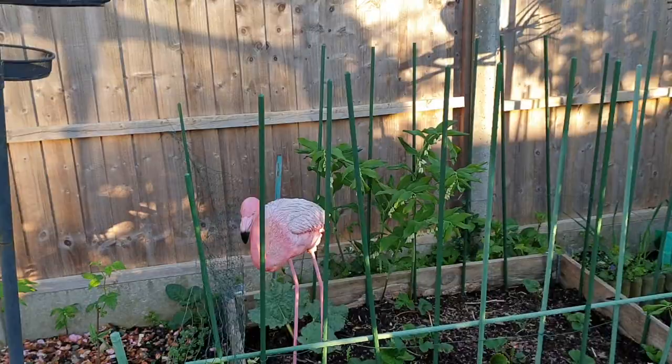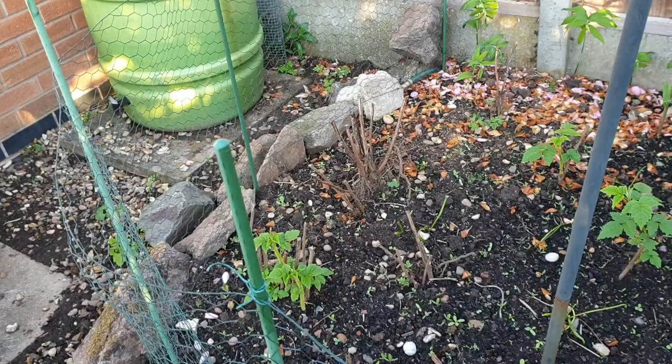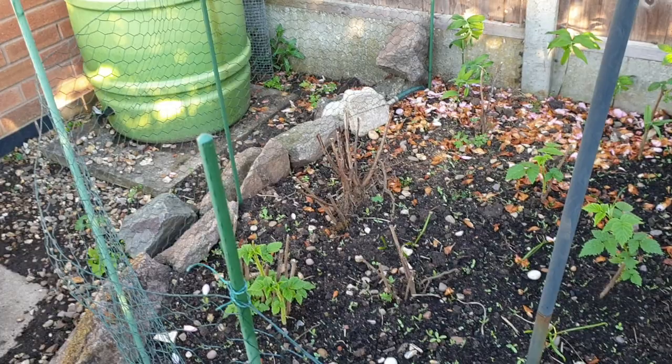So we've got the raspberries. They're all shooting lovely. Just look at that. We have got one, possibly two dead ones in the middle there. But I've got enough to get multiple ones for the following years from here.